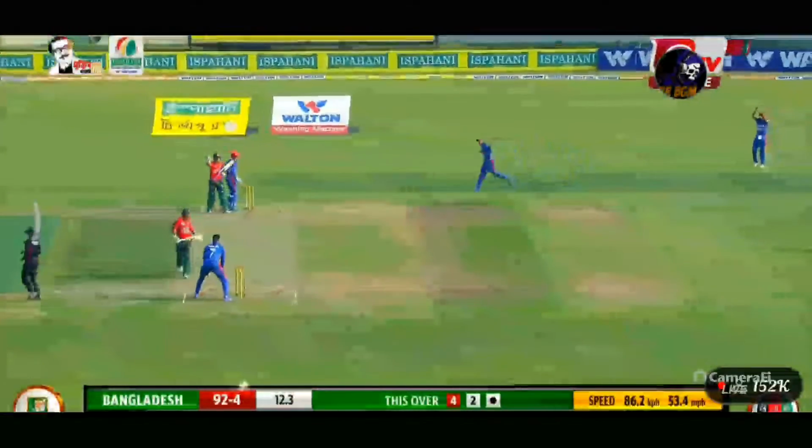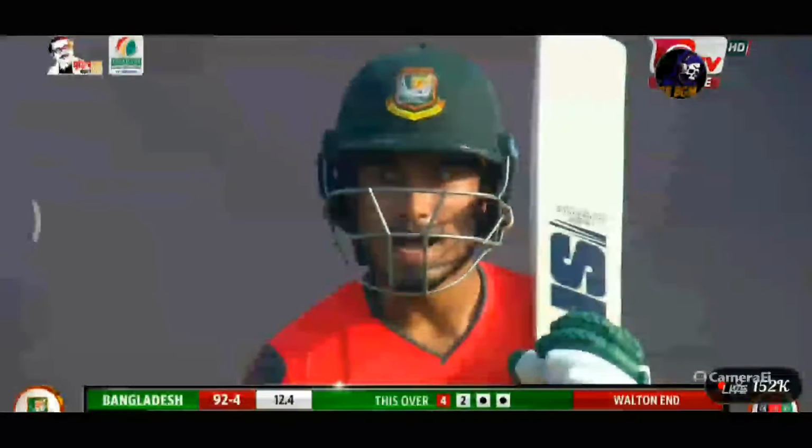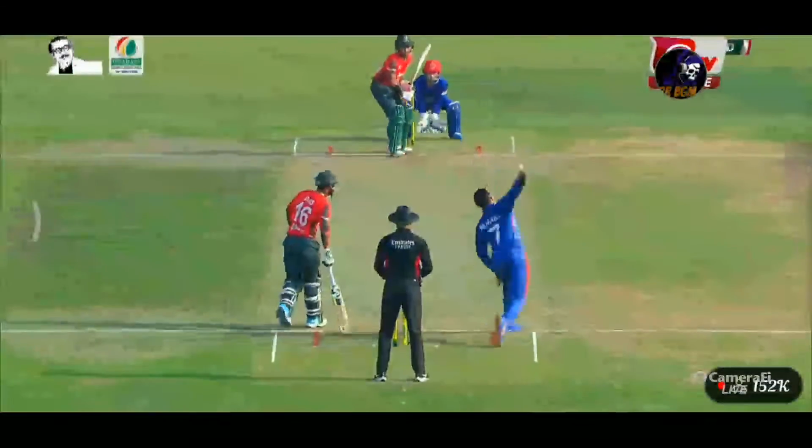Now, almost plays it close to his stumps. He had to hurry down on that one. You've got one that rears up, one that keeps low. It's all there. A couple of deliveries before, looks like Afif Hussain got unsettled with that.